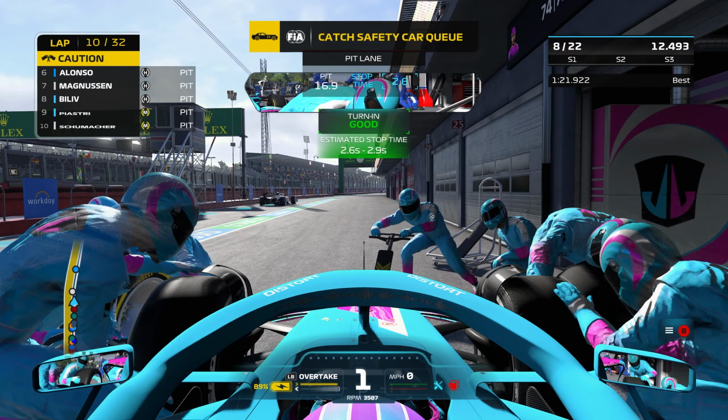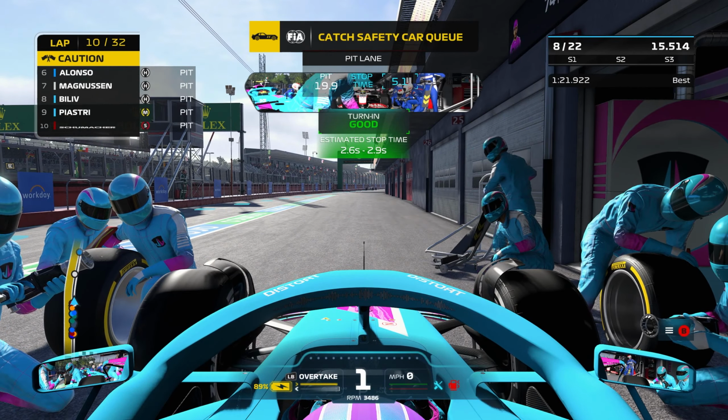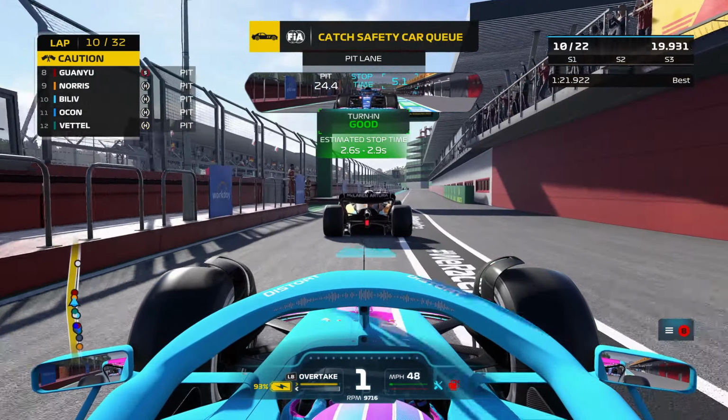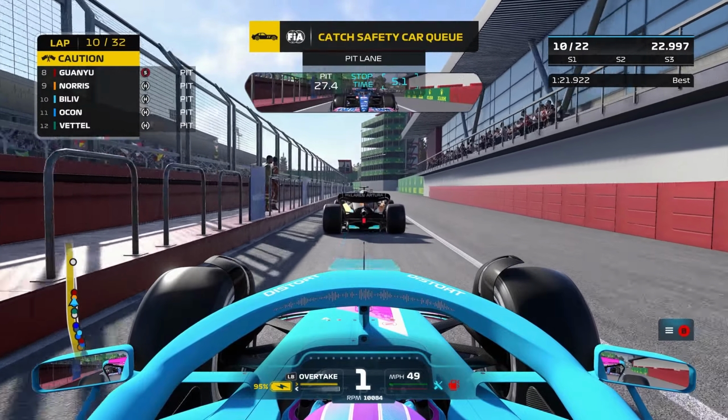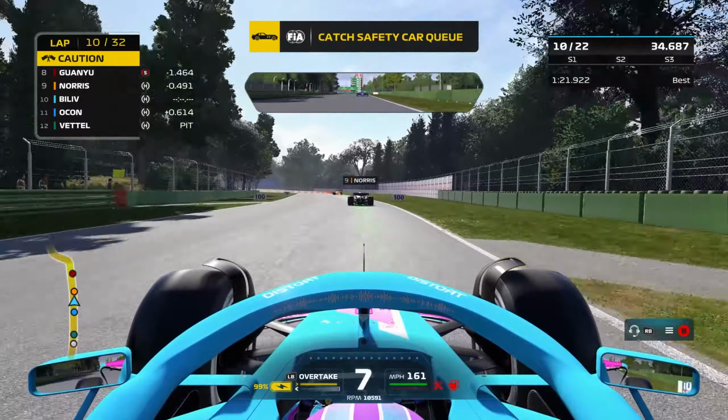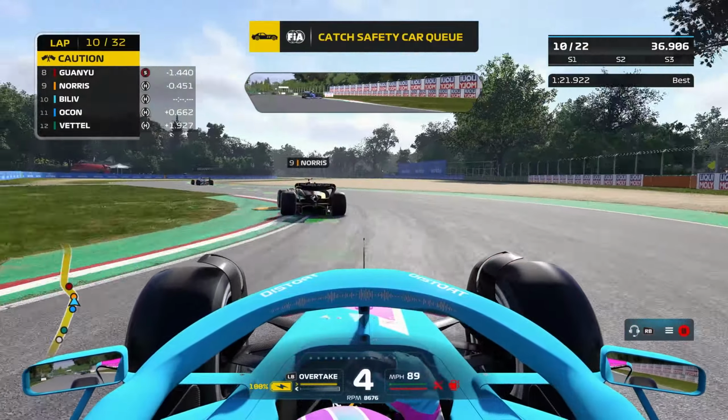So if we can get the stop quick here and then get out ahead of them, hopefully we can do something with that. And we've ended up behind Norris, so pretty much in the same position, I think. And Zhou has really been helped by that pit stop because he's made his way up into 8th. He's on softs though, so we will have to pit again.